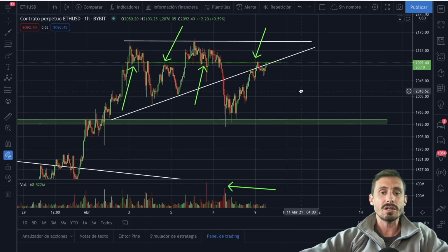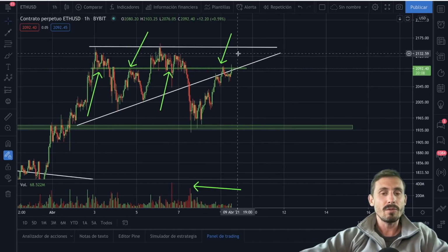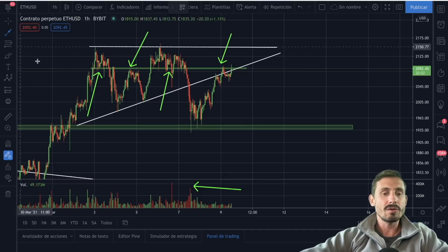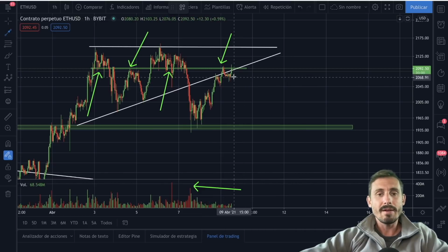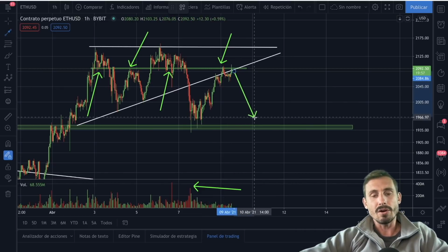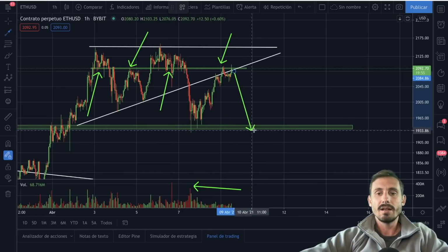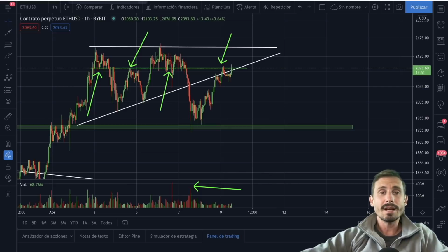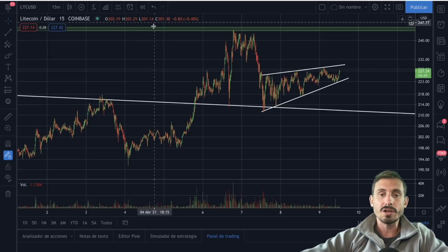The bulls need to start bringing some volume in here if we want to get inside the ascending triangle and retest the all-time high. If not, if we don't see any volume coming in, guys, very likely that we are going to have another drop here to retest this box area. So this is what I got for Ethereum. Let's check out the Litecoin US dollar chart.